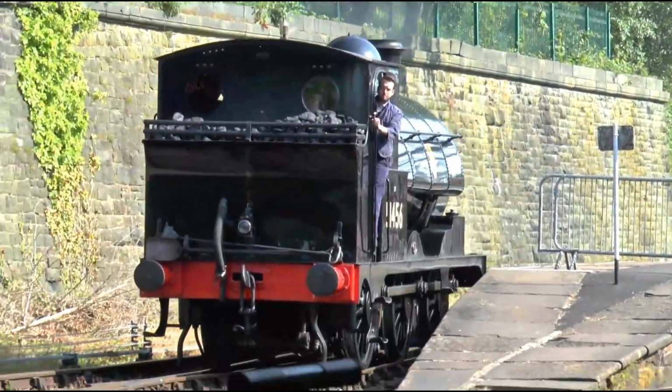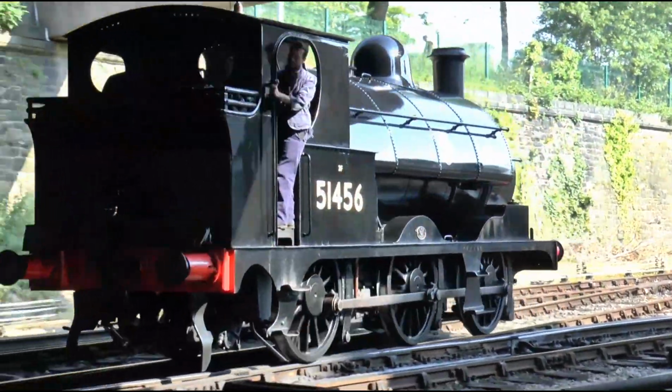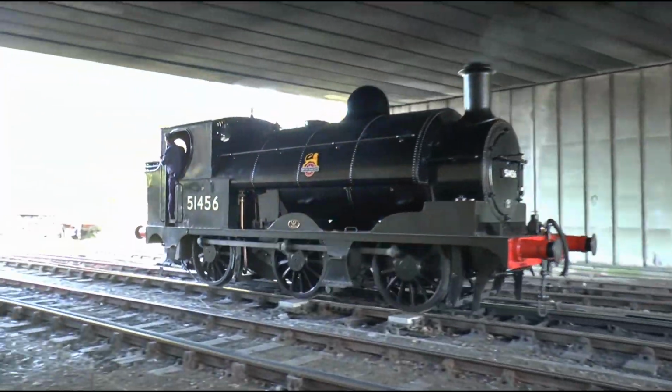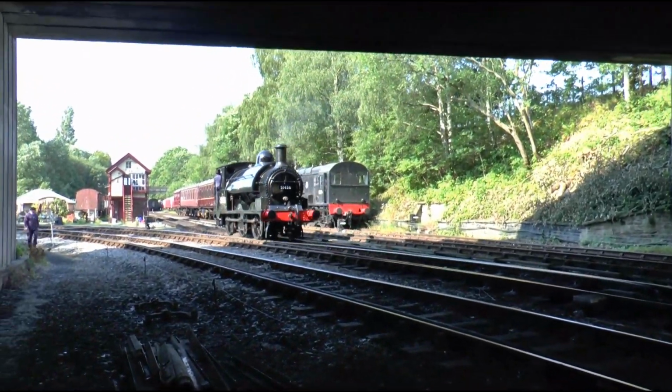The day was certainly blistering weather-wise, and we were quite fortunate that we had very few lineside fires. Our first small steam engine, 51456, the Lancashire and Yorkshire saddle tank.